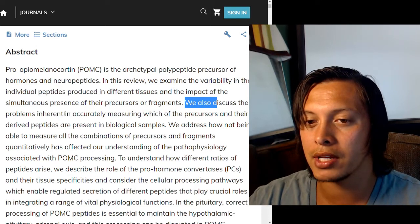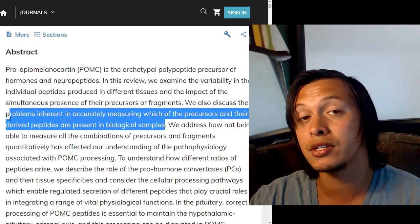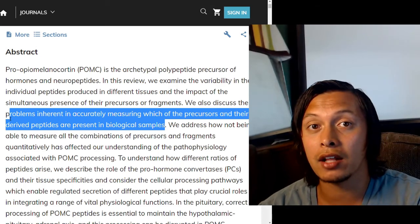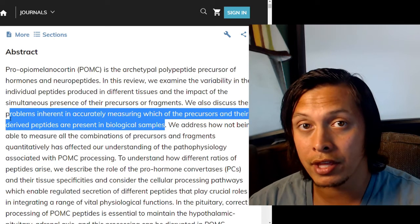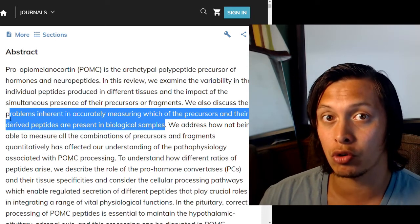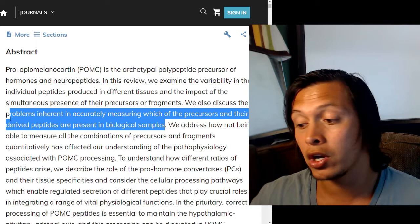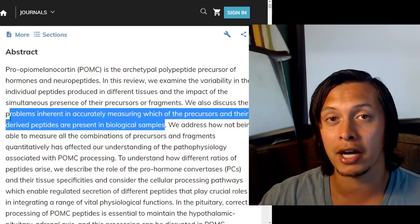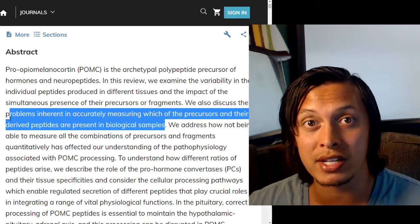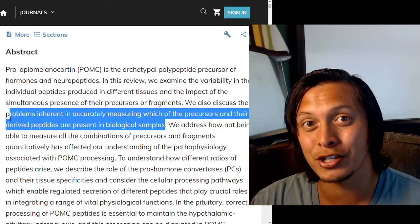We also discussed the problems inherent in accurately measuring which of the precursors and their derived peptides are present in biological samples. So here's another issue, is that this one protein actually has many different peptides in it, and a lot of the amino acid sequences overlap within those peptides. So then it becomes extremely difficult to figure out which peptide is associated with which physiological role, and when we are looking into the tissues, we sometimes have a difficult time knowing which peptides are physiologically relevant, and which are just waste products. Biology is a noisy field, so it becomes progressively more difficult to separate variables, especially when all those variables are being packed together into one protein.